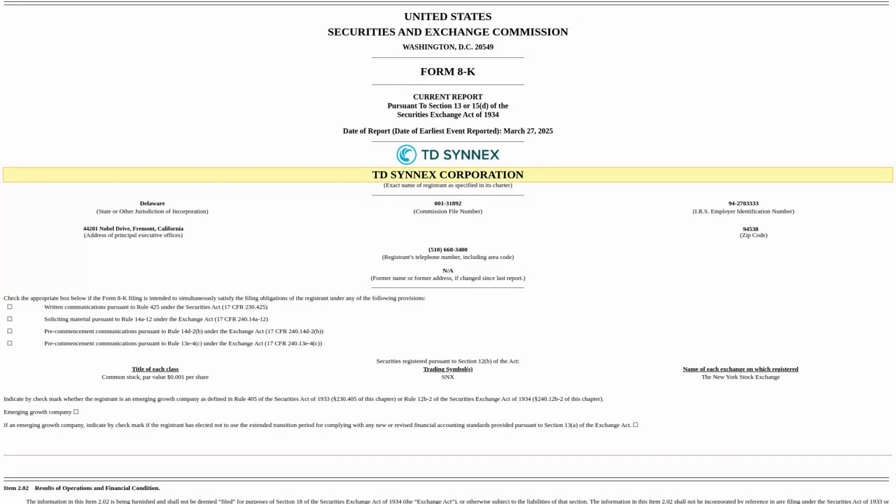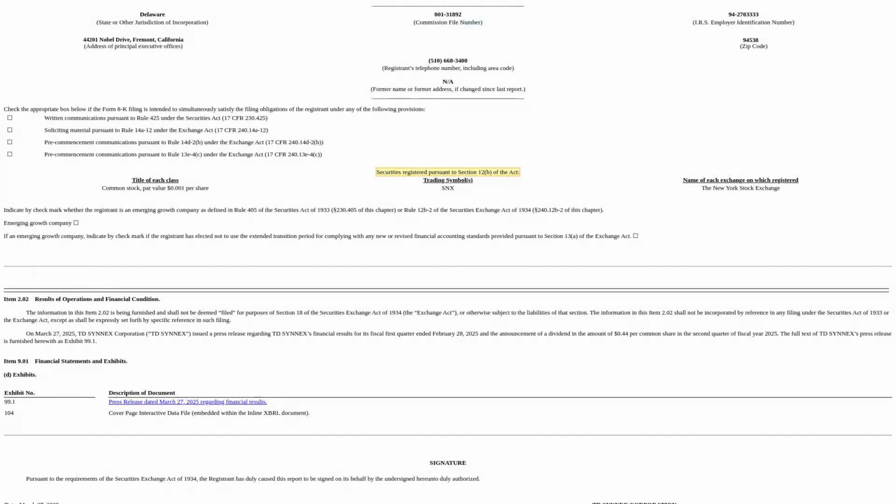TD SYNNEX, for those who don't know, is a big player in the tech distribution world. Basically, they help get technology products from manufacturers to the businesses that sell them. They operate worldwide, so they have to follow the rules to keep everyone informed. For those who care about trading, their stock ticker is SYNNEX, and you can find it on the New York Stock Exchange. This is a very standard piece of information, but good to know.